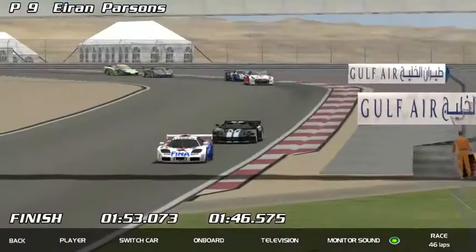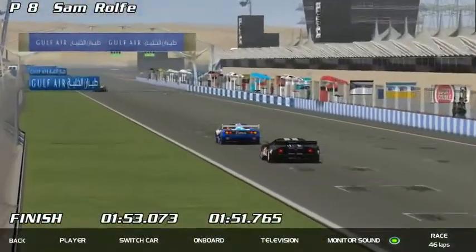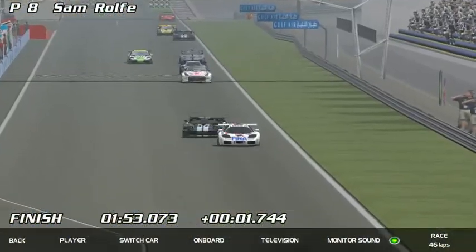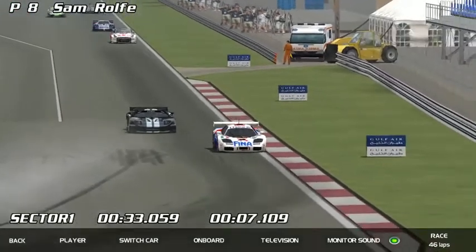So now Aaron Parsons up to 9 here, following around Sam Rolfe driving the McLaren F1, and it looks like Aaron Parsons starting to push just a little bit harder as he comes down the front straight, taking a look on the inside. Is he going to get it done?